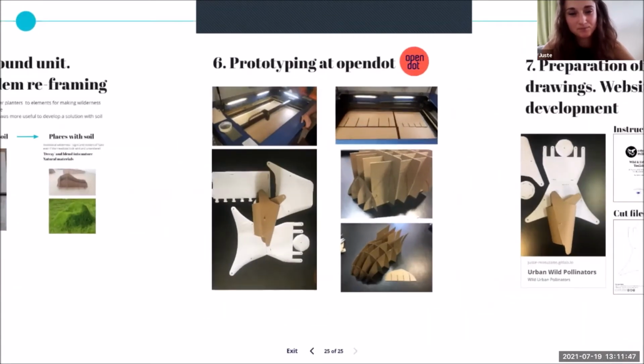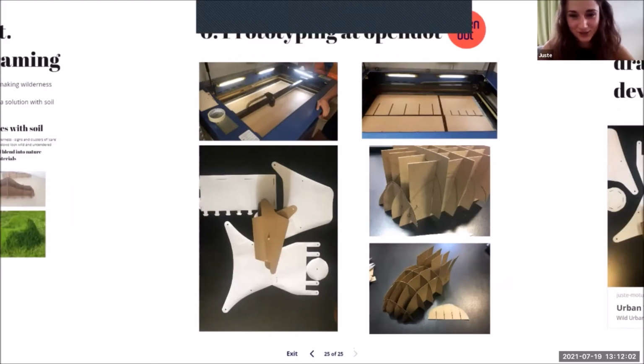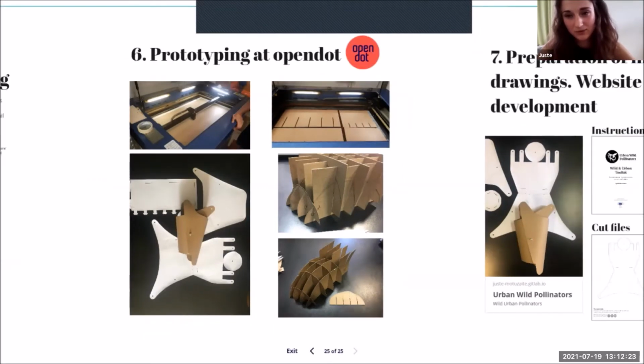Later on, I traveled to one of the Fab Labs in Milano, OpenDot, where they supported me with the knowledge and with the equipment. So of course, my best friend was the laser cutter here, and there I finished up. I detailed the prototypes. So this was the insect hotel, and here you can also see the background, the layouts, and also the ground unit and how it could be assembled.